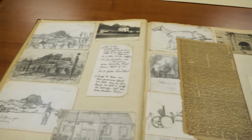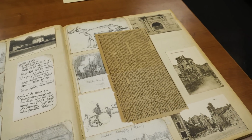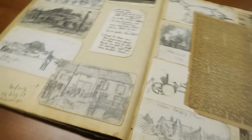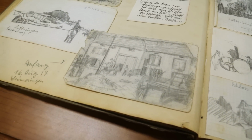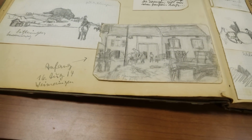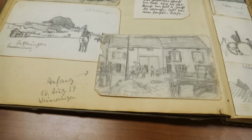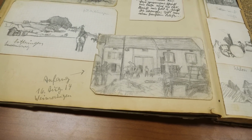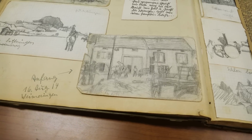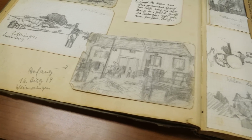All right, I want to take just a moment and show a few of the things that are in this scrapbook because this thing is absolutely amazing. What we're looking at here, as Tracy was talking about, are some of the drawings that were either done by this soldier or somebody that was in his unit. And if you look at the date there, it says the 16th of August of 1914. So this would have been right there at the beginning of the war.